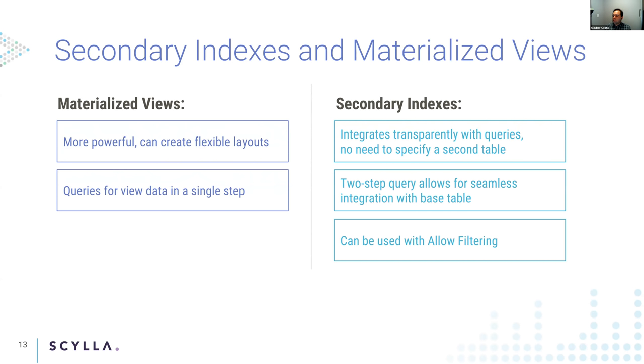If I am querying a materialized view, this is an explicit creation of an explicit table. I know that table exists, so I can go and query it directly. I don't need two steps, as we saw in the case of the secondary indexes. So in some situations, this will yield a better read side latency because I can go and query that table directly.